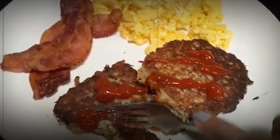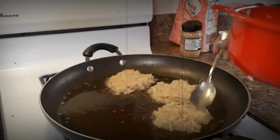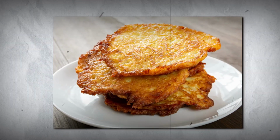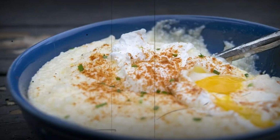Today, potato pancakes remain a beloved comfort food across many cultures, celebrated for their simplicity and heartiness. They remind us that even the plainest ingredients, when cooked with care, can become a satisfying and nourishing meal, perfect for cozy mornings and a testament to the resourcefulness of Depression-era cooks.